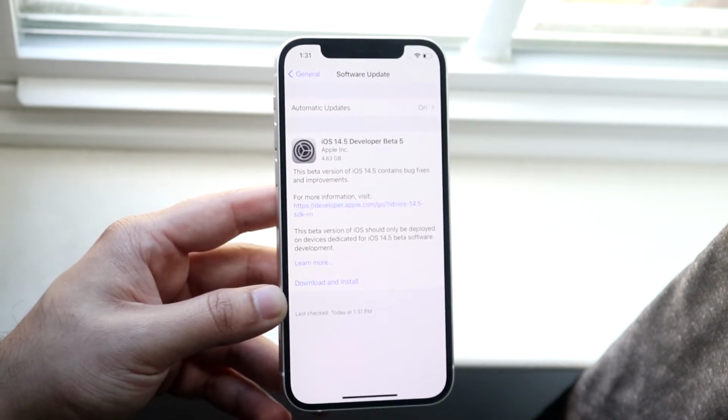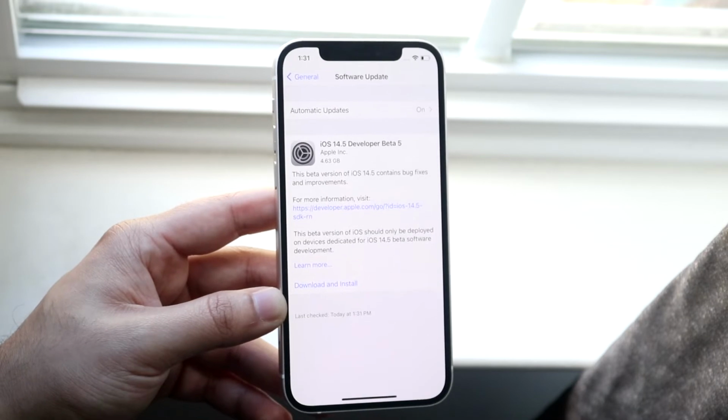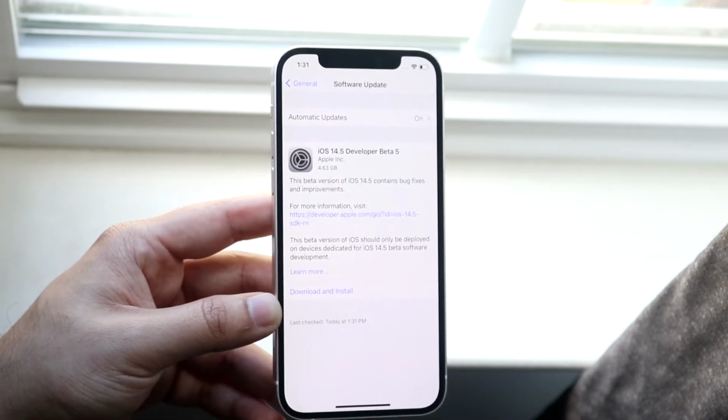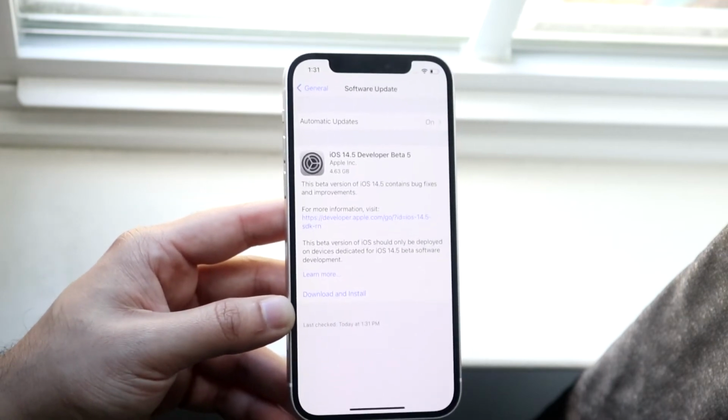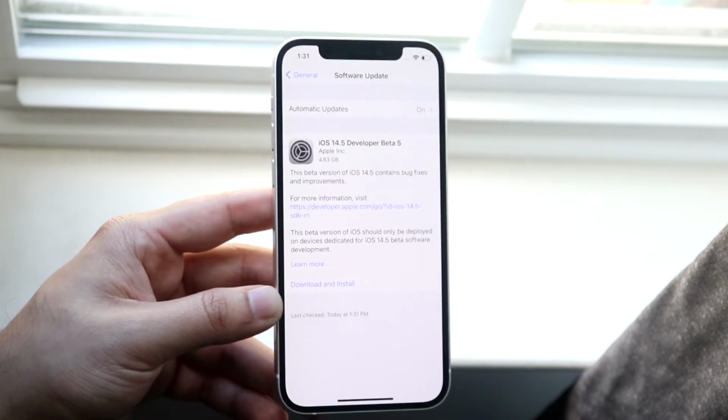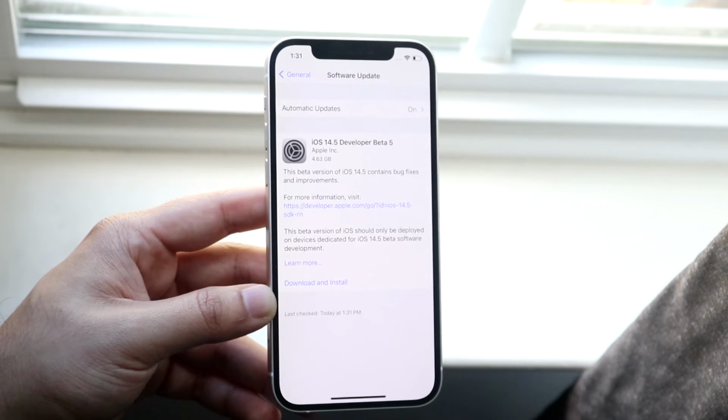Most of the time it is just as easy as taking out the SIM card and putting it back in, but sometimes this will probably end up fixing it for you too, especially if you just bought a brand new iPhone or if you just recently updated your iPhone and then it stops working. This is probably the thing that's going to help you out the most, in my opinion, as well.